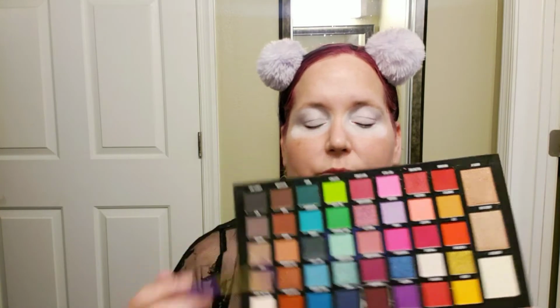So looking at it right away, like the shade Lit, which is the orange, the shade Funky, which is the pink. I'm trying to see. Is Liquor in this one? No. Okay. So a lot of the shades are the same, a lot of the shades are different. So I really like that. It has a lot more shimmers than the original one, and it has a better variety, in my opinion. Like the other one didn't have very many greens, and this one seems to have an entire row. Well, these two, and then maybe these two. So I'm so excited about this palette, and I was just blown away by the quality of the previous one.